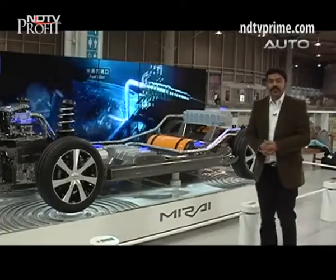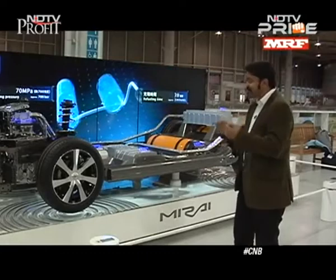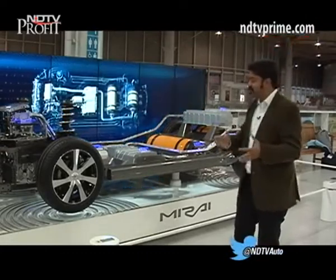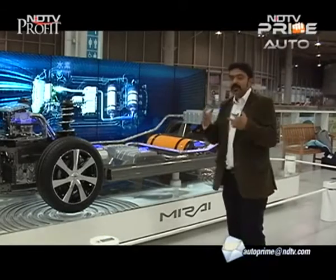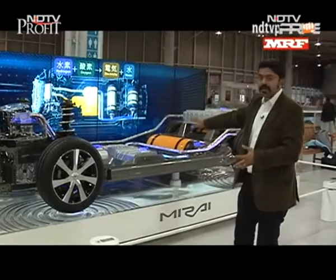Now before we drive the Mirai, we thought we'll give you guys a short glimpse of what lies under the hood, because that's the real exciting part, isn't it? And in terms of overall layout, it looks fairly simple, but remember, hydrogen is quite a complicated technology to generate power out of. But the layout is fairly simple under the hood.